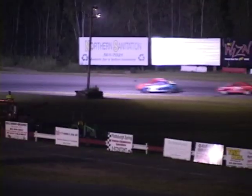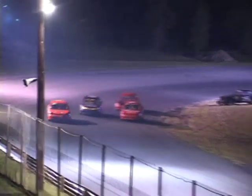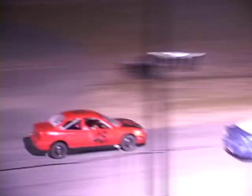Blondo drifted high up turn number 2. We got a car down to the infield to the exit of 4. That's Josh Blake of the 25. We stay under green. Here comes Martin picking up 2 spots.